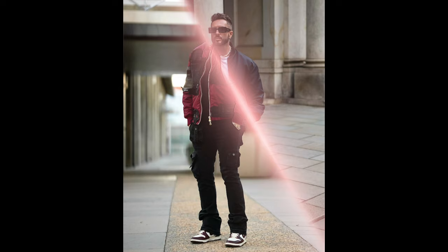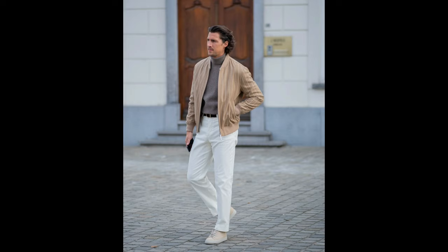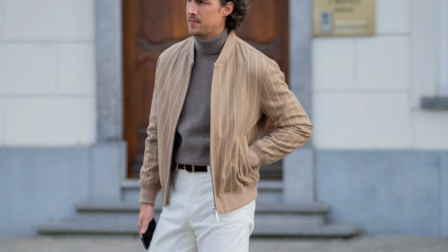Next, you can try black t-shirt layered with red and black jacket with black cargo pants and black and white sneakers. Next, you can try grey turtleneck sweater layered with tan lining jacket with white pants and cream sneakers.